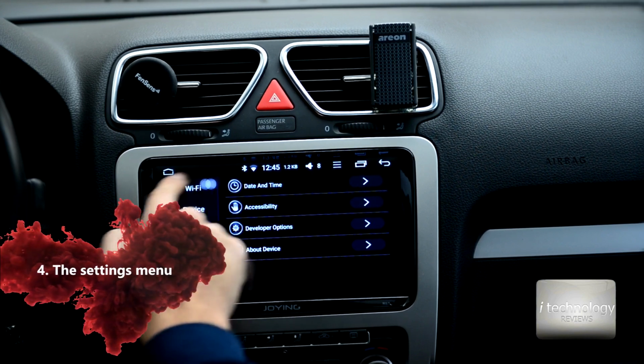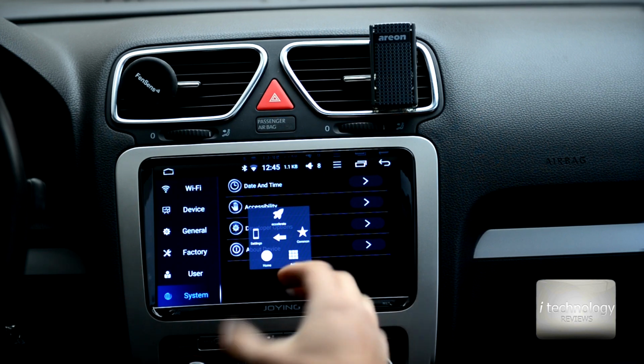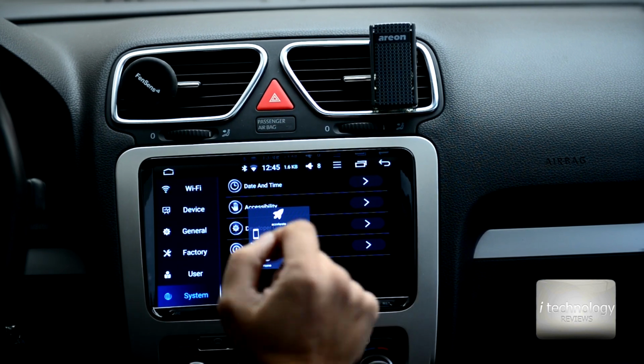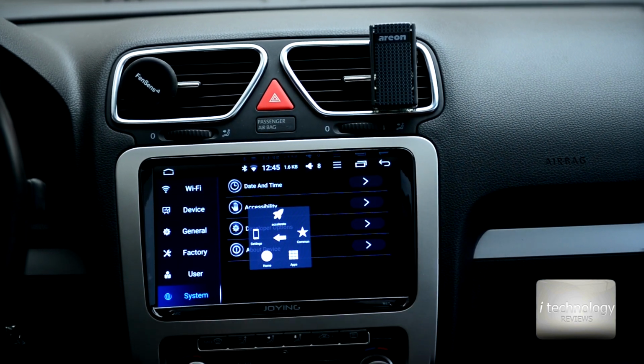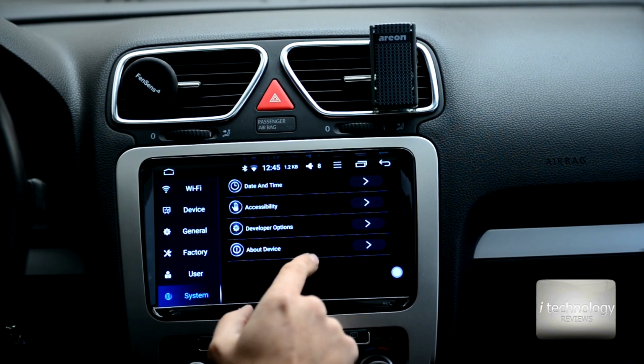First, you have a dot here that you can put wherever you want on the screen, and this dot will help you in full screen applications, giving you a back button if you don't have this button, and accelerated settings. You have some shortcuts here.